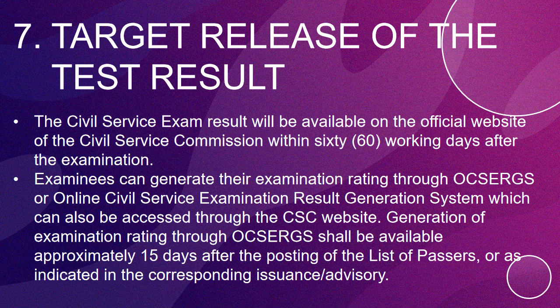For the target release of the test result, the civil service exam result will be available on the official website of the Civil Service Commission within 60 working days after the examination. Examinees can generate their examination rating through OCSERGS or online civil service examination result generation system, which can also be accessed through the CSC website. Generation of examination rating through OCSERGS shall be available approximately 15 days after the posting of the list of passers, or as indicated in the corresponding issuance or advisory.